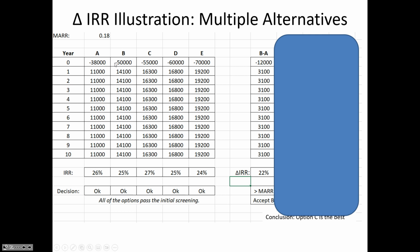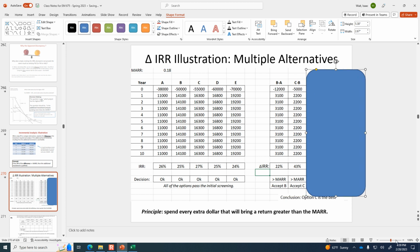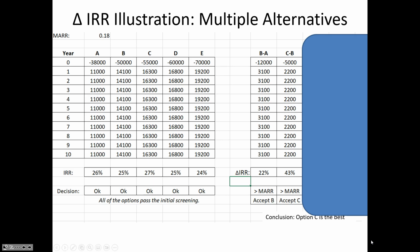So we don't know at the beginning anything other than the first matchup is going to be cheapest and second cheapest. So here you can see that in the B versus A comparison, B is better. Okay, so now we know that our next matchup is going to be C versus B. But it might have been that A was the more profitable option, and so our second matchup could have been C versus A. All right, so we know that the next one is C versus B.